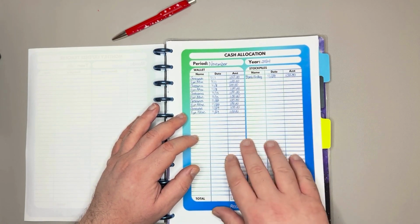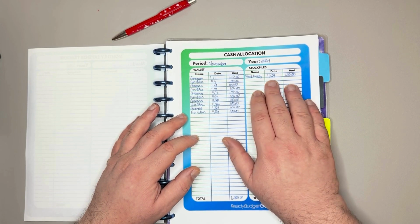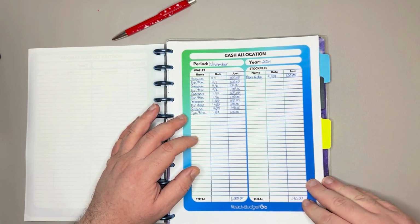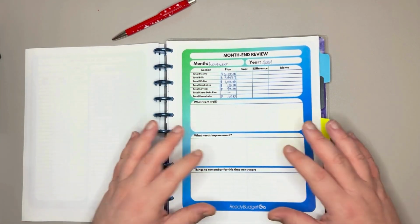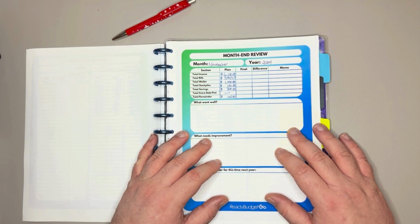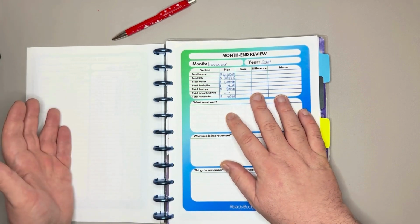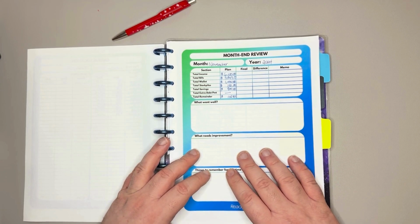So for November, I had one stockpile for Black Friday. I haven't yet decided if I'm going to deplete that, if I'm going to reassign it or what have you, but it's still there. And then the month-end review. Now, again, because we're still in November, I haven't yet started filling this out other than what is the plan from the monthly budget overview, which I knew at the start of the month. So once this month ends, I will fill it in.